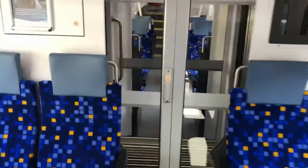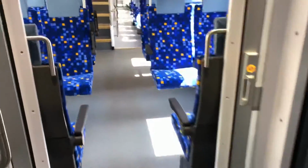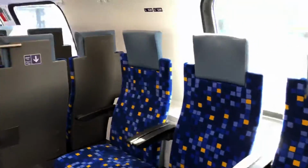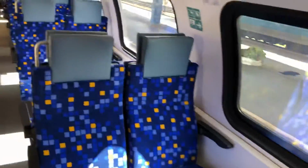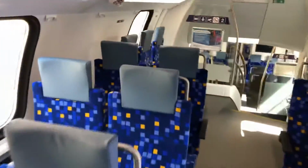I've lost track of which coach we're in. I believe this is the 2nd coach. I'm not entirely sure, I'll have to check. Anyway, here's the top deck. Let's just walk through the top deck this time. See, beautiful, absolutely beautiful. We've got longitudinal seats briefly. Of course, as with all trains, the majority is transfer seating, all in 2+2 formation.